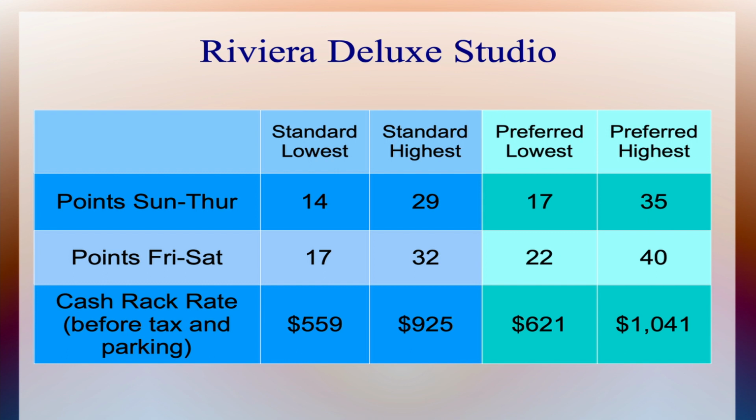You see that the standard room goes from anywhere from 14 to 32 points. And the preferred goes anywhere from 17 to 40 points a night. And just like with the Tower Studios, you can see that the Riviera is expensive points wise. Now, cash wise, the rack rate for a standard view studio can range anywhere from $559 to $925 a night. And that's rack rate before tax and the $25 parking fee if you're not a DVC member. And the preferred cash rack rate is anywhere from $621 to $1,041 a night.